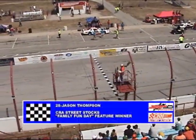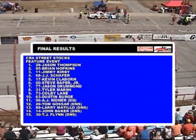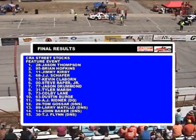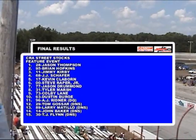Hopkins second. Finishing third will be Reidner. 4th spot to the 11 of Kirby. Finishing 5th, the 68 of Schaefer. The 17 of Claiborne in the number 6 spot. 7th, the 00 of Raper, and 8th, the 77 of Drummond.